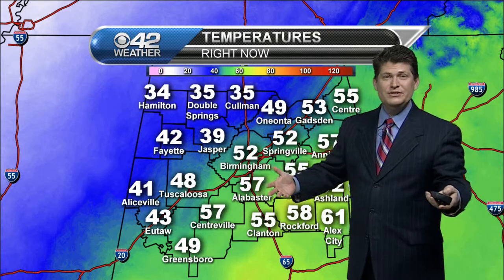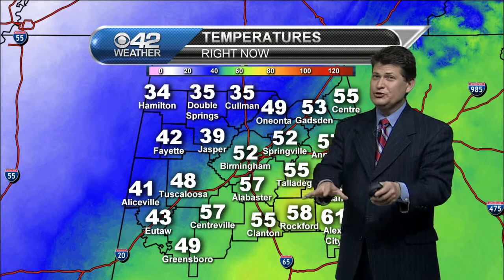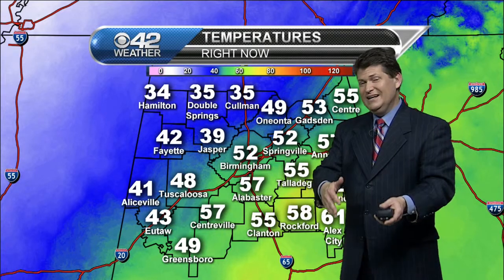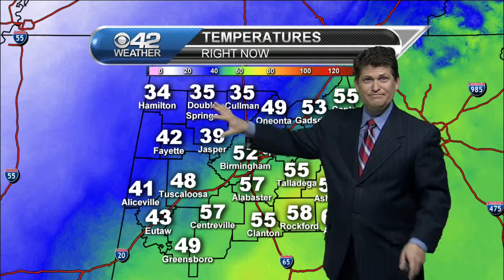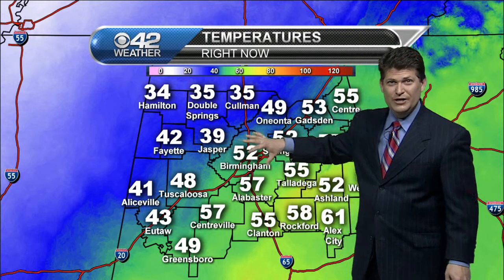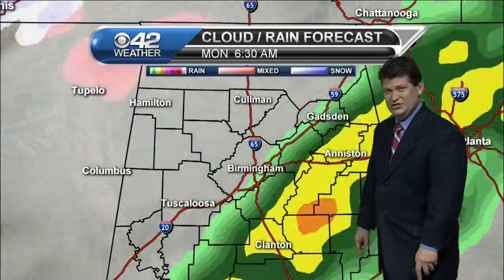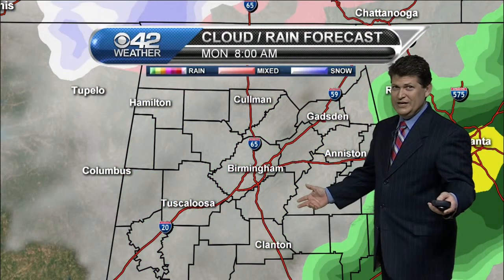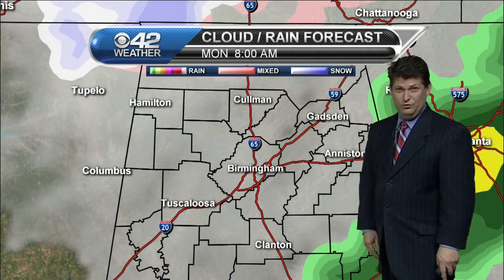And what happens is you can have a temperature range. Once it starts to rain, those temperatures can drop off quickly. And that allows for, once the rain stops, the temperatures to come back up just a bit. But then here comes that new batch of colder air. 39 in Jasper, 57 in Anniston, 61 in Alex City. So that's the contrast we have. Low 60s in the southeast, northwest, just above freezing.